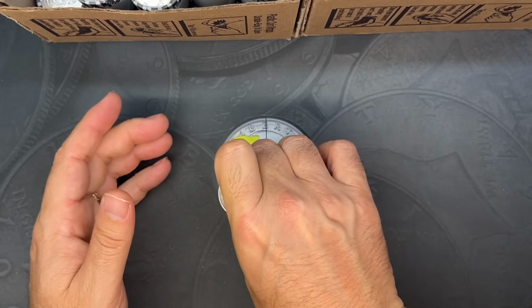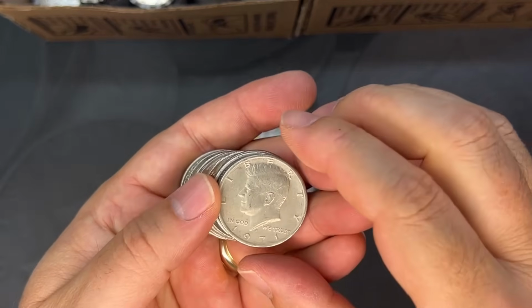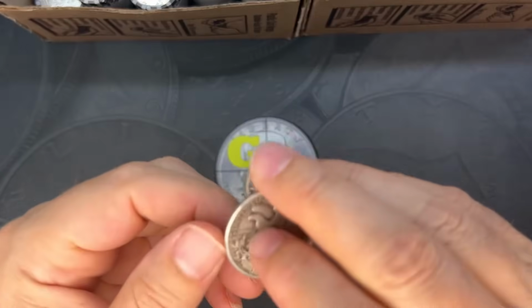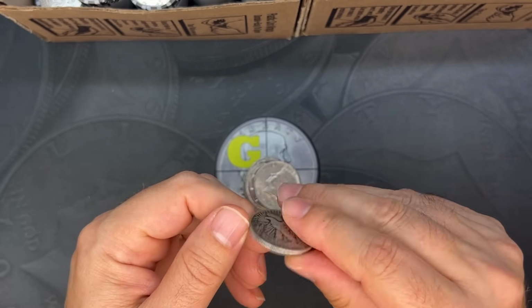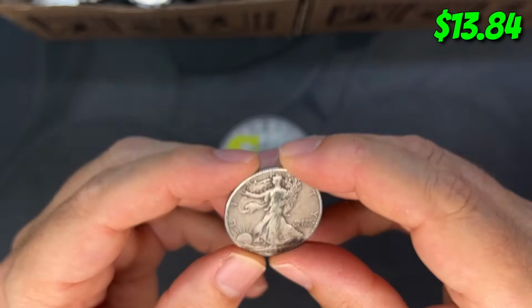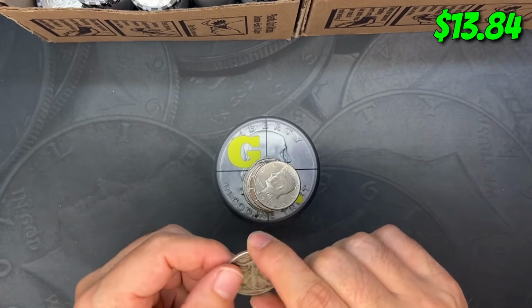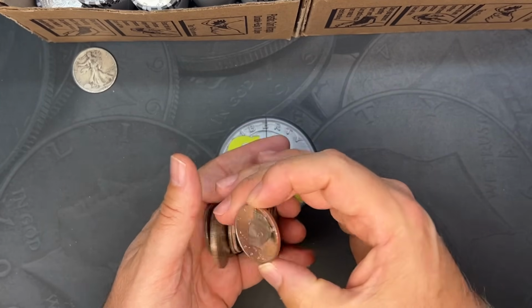Let's start with that silver. It looks like it was second from the top. I'll get it up here a little bit closer for you. We got a Walking Liberty in roll number 1, coin number 2. I'm not seeing a mint mark on the back, but we've got ourselves a 1943 90% half dollar. And I'll tell you what, now I'm excited for at least box number 1, because as I said, it did look much more circulated than box number 2.